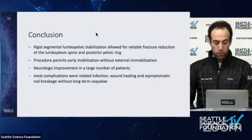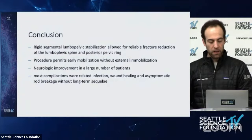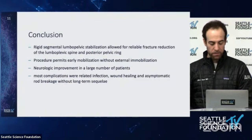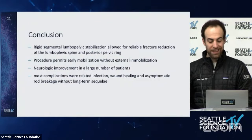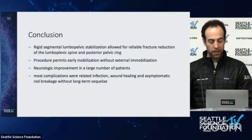All right, to conclude, what we can say is that rigid segmental lumbopelvic stabilization allowed for reliable fracture reduction of the lumbopelvic spine and posterior pelvic ring. The procedure permits early mobilization without external immobilization, and neurologic improvement in a large number of patients. Most complications were related to infection, wound healing, and asymptomatic rod breakage without long-term sequelae.